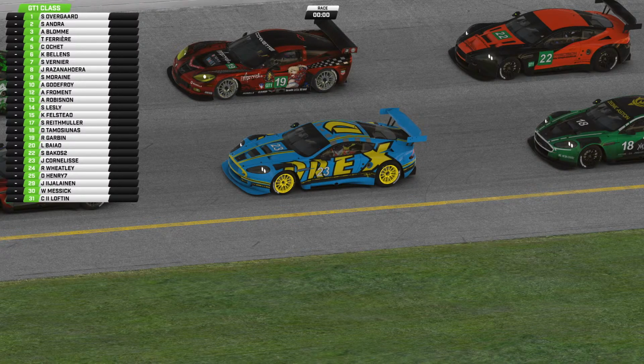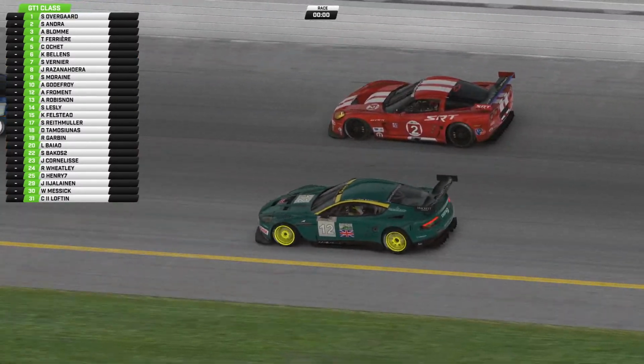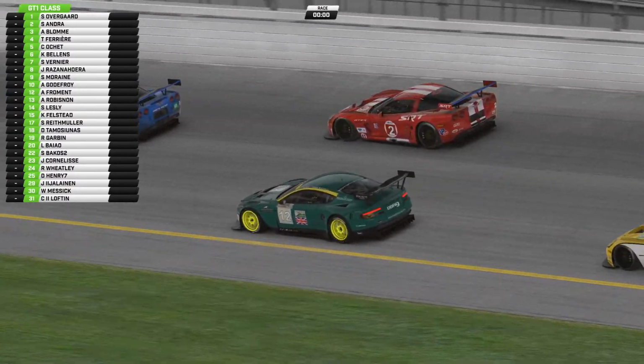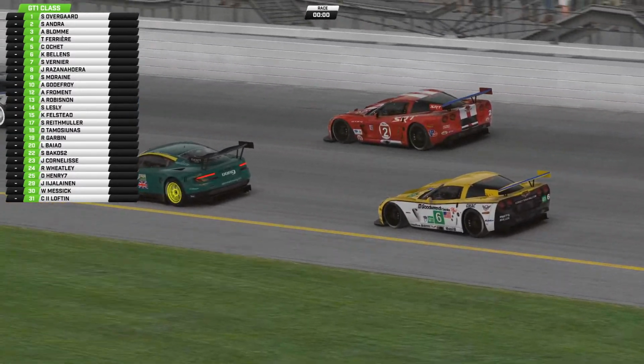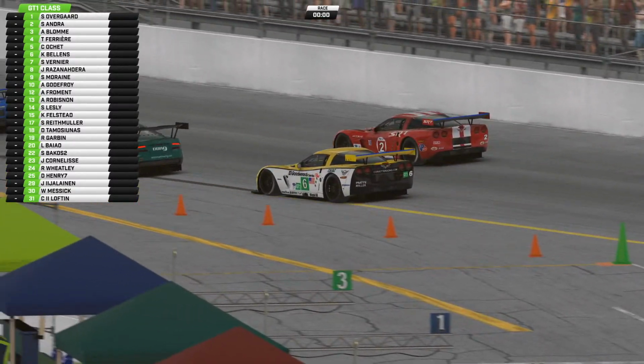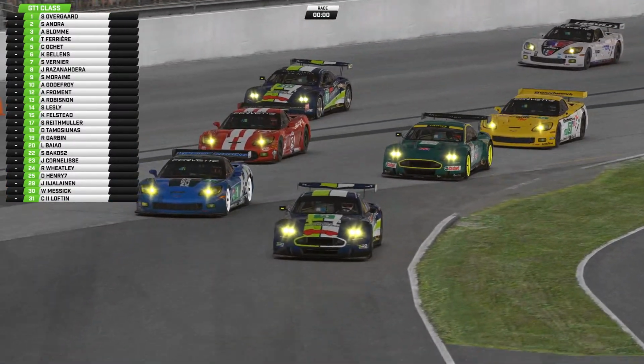And do you know what? I was right about Sai. There's an SRT logo on the side of that Corvette, which means one thing. That is a Dodge Viper replica on a Corvette. So he's already our eyes for the cursed livery of the day. Sorry, that's got to be cursed. That is cursed.